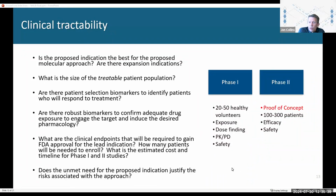Do your due diligence on the right indication. And that obviously has a commercial side as well to think about. If it's a rare disease, are there expansion indications? What is the size of the treatable patient population?